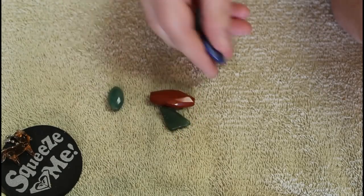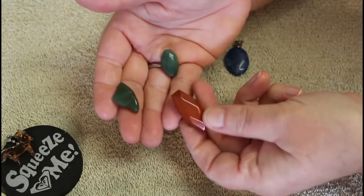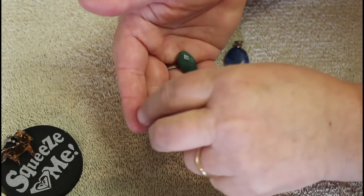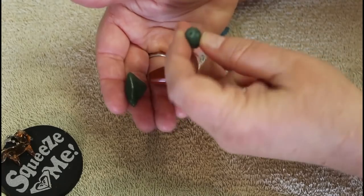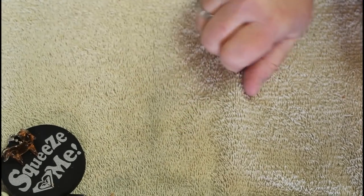So we had 2 stone pendants, and then we had a big stone bead. I would have loved to have seen what this came off of, or if it was just by itself, I don't know. And I think that one would be great for wire wrapping. And then this is another bead. So I don't know what those came off of, but it's kind of neat.